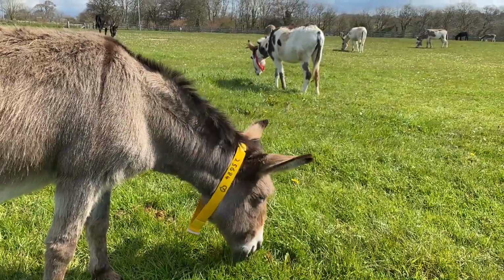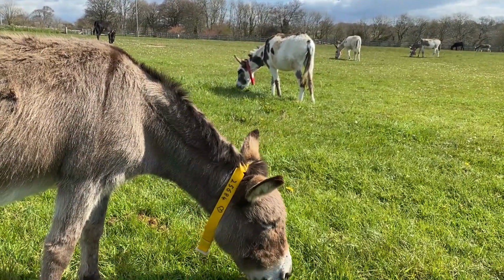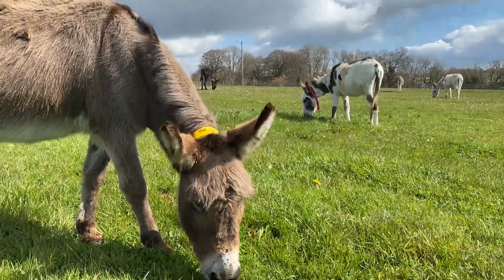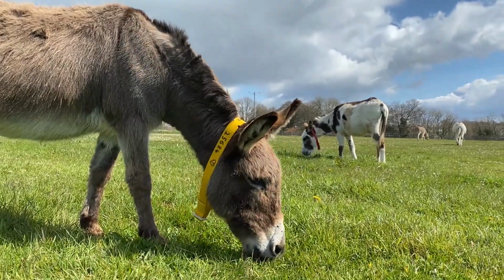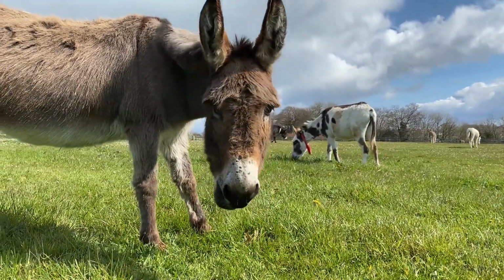She's not on a diet, but we do monitor what she eats. They do just have the grass at the moment. Any donkey that might lose weight or lose condition, we have a special feed that we can give the donkeys, specifically made for them. They can have individual feeds, or they can have them as a group. So again, we work to the individual needs of all our donkeys here at Slade.